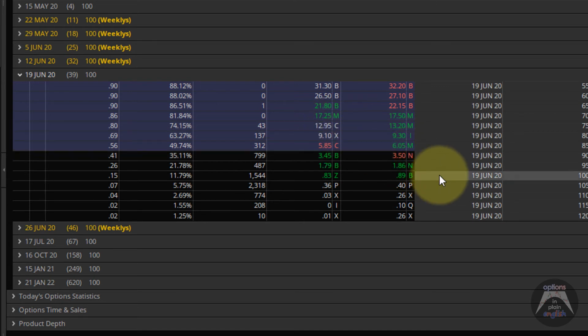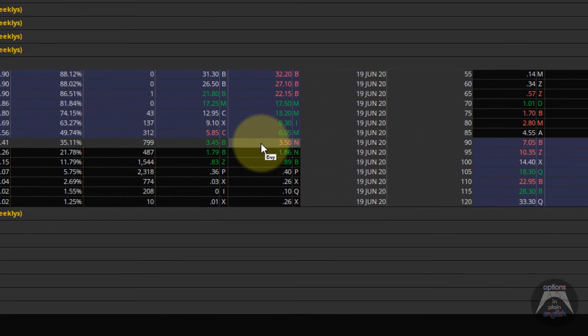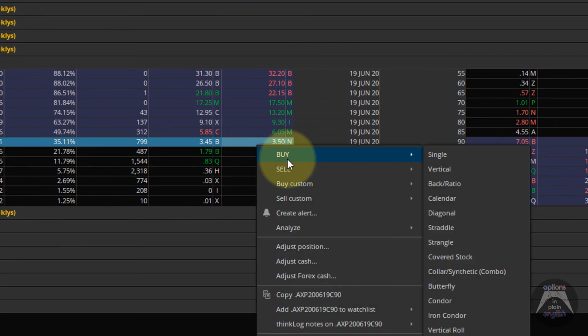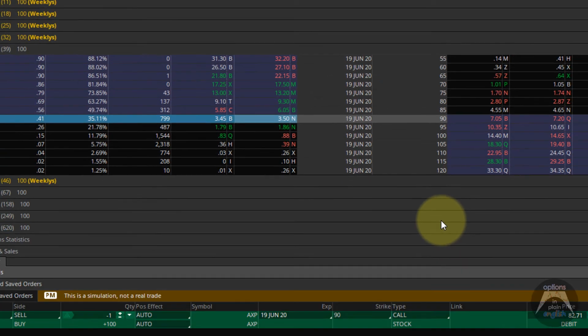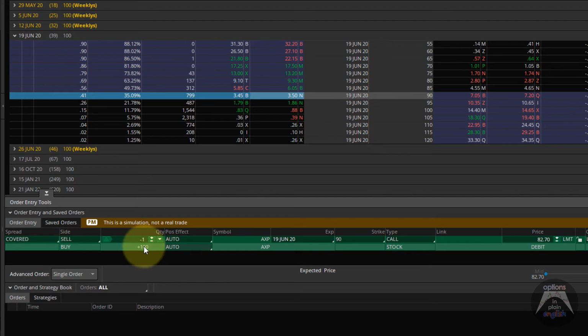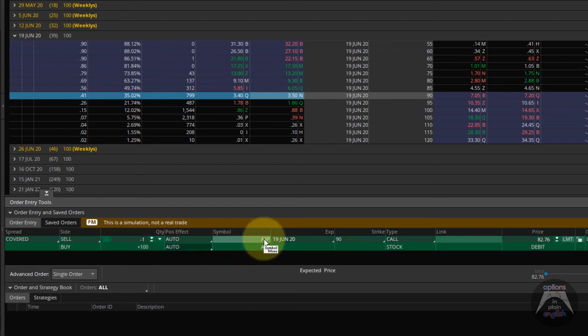So what I do here is something very simple. In the case of Thinkorswim, I go to buy and then covered stock. And here you have it. So you're buying 100 shares of American Express, and then you're selling one contract of the American Express $90 call for June 2020.